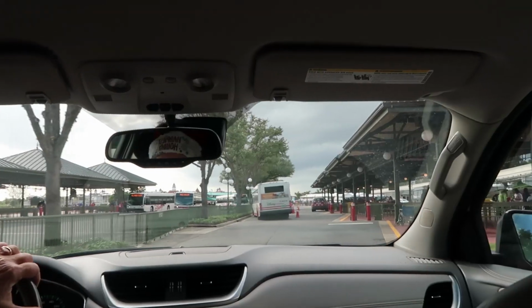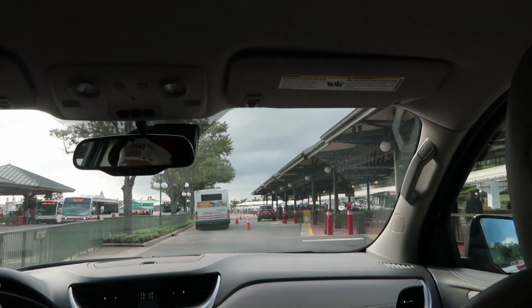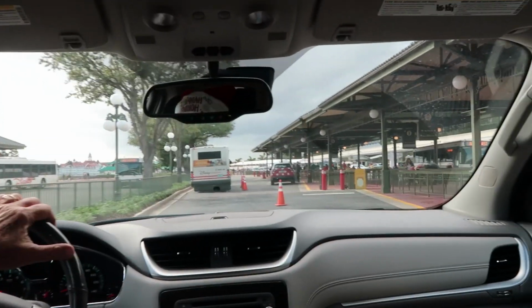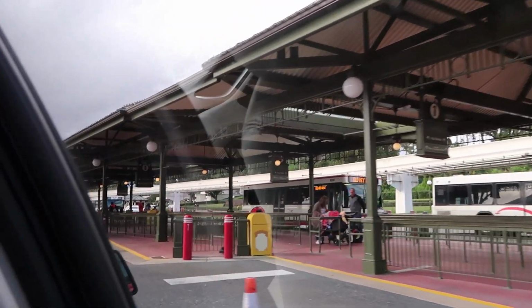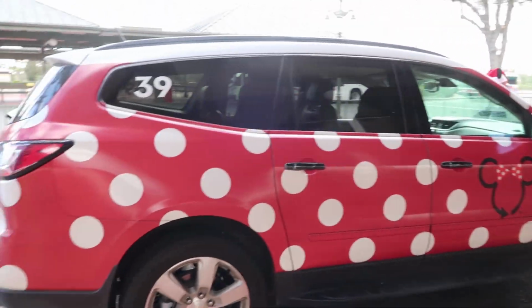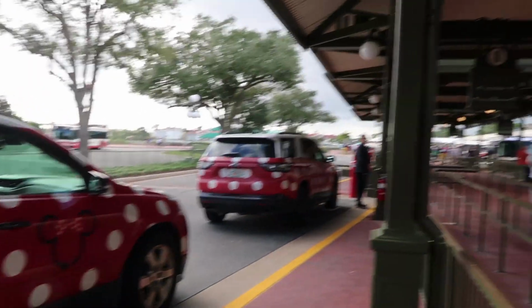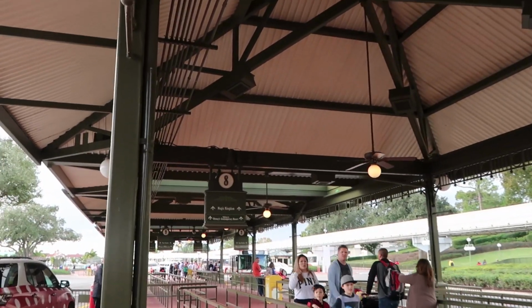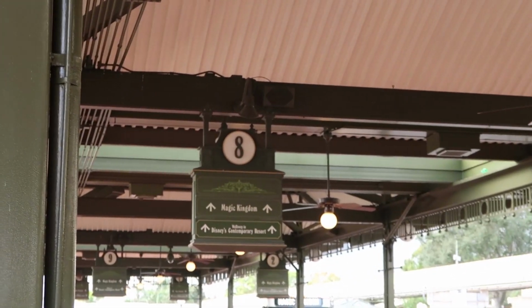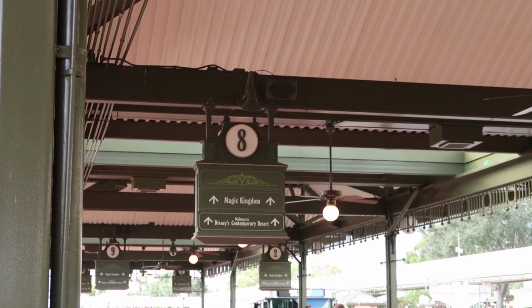Wow. It's nice getting dropped off right here. You're literally just gonna walk right in. Bus stop 8. Okay. And this is where we stop. Love this. And if you decide to use the Minnie Vans on your way back, this is exactly the same spot. All right. So you heard him. Bus stop 8, right here. This is where, if you're heading to Magic Kingdom, this is where you will get dropped off and picked up.